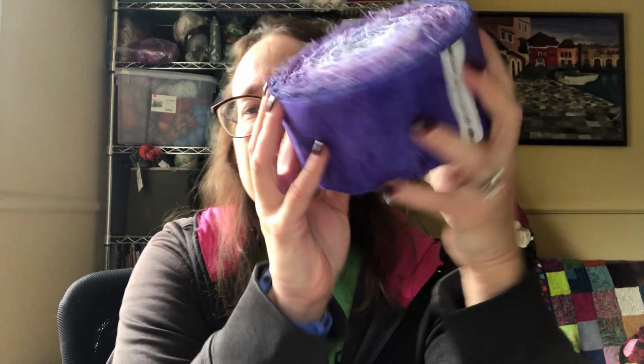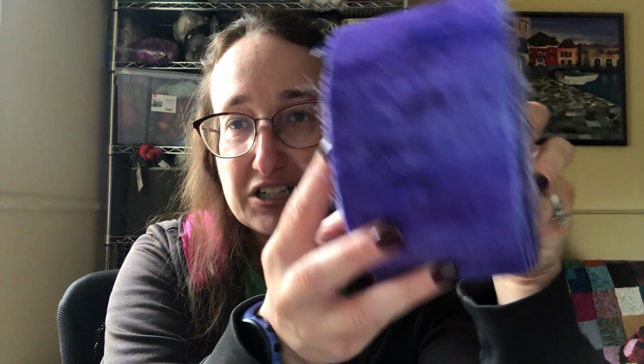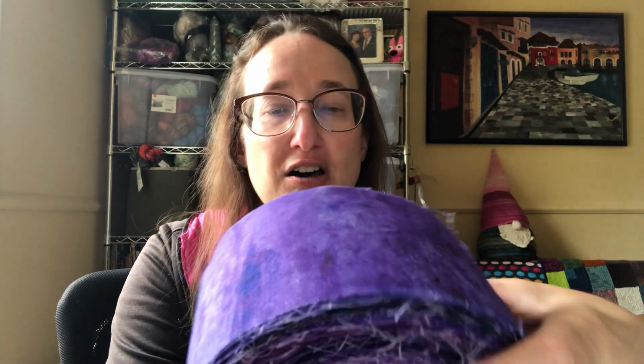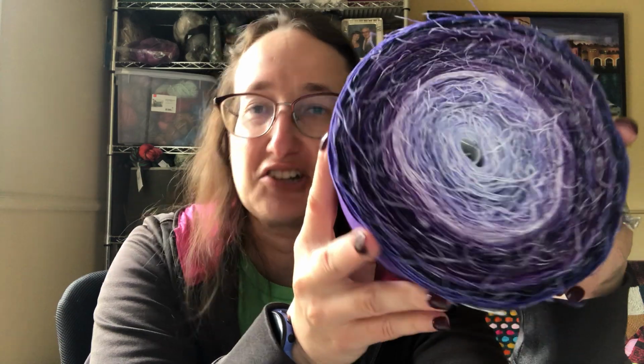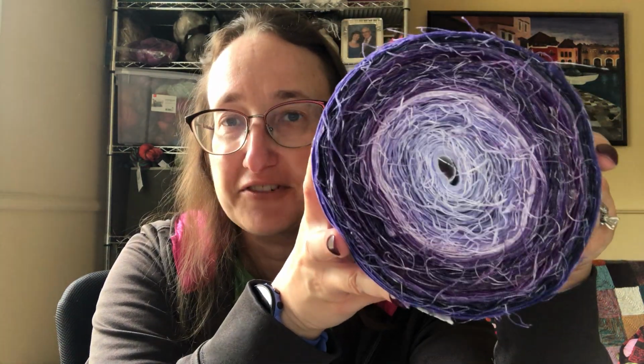But basically this pack was a whole bunch of different purple fabrics from a variety of their collections. It spans from a really, really light lavender in the center all the way out to a really dark purple, and they've got all kinds of patterns in here. I'm not going to unroll this, at least not all the way. There's splotchy stuff, there's speckle stuff, there's stuff with bubbles, there's stuff with a little bit of floral on it. It's all different fabrics.